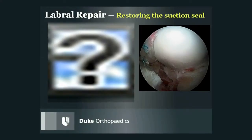But this is just with that labral repair, we're trying to restore the suction seal. Here's the femoral head. Here's the labrum and the acetabulum up here, and there's the sutures holding that labrum back to the rim, and we've got a nice seal maintained there. You can see that redness where the pincer effect was happening in this person, but nice seal back there. That's what we're going for.